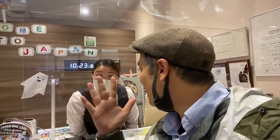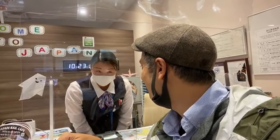This pass is only good for Japan Rail, JR East trains. All right, so if there's private train lines or subways, they do not qualify for this pass. You can buy this pass as many times as you want. After the 3 days, you can buy a new one, and then you have 6 days, and then another new one, and then you have 9 days. Can I buy 5 passes for 15 days here? Just thinking outside the box here.